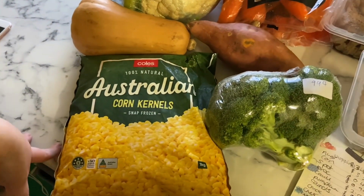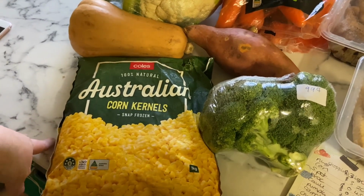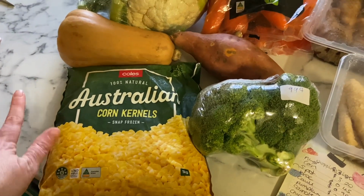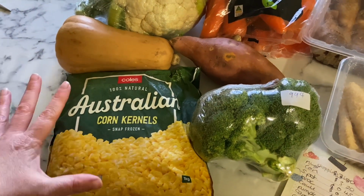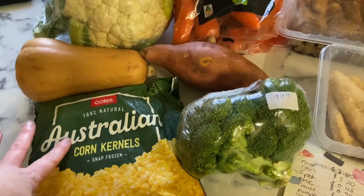And then I've picked up these corn kernels from Coles, $3.20. I'm so used to them being $2.70, so that did my head in and made me panic that I'd be over. This is going to have leftovers as well.